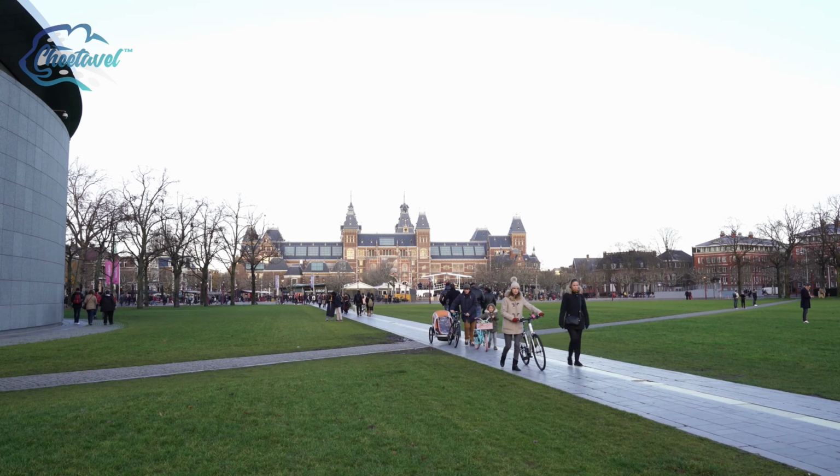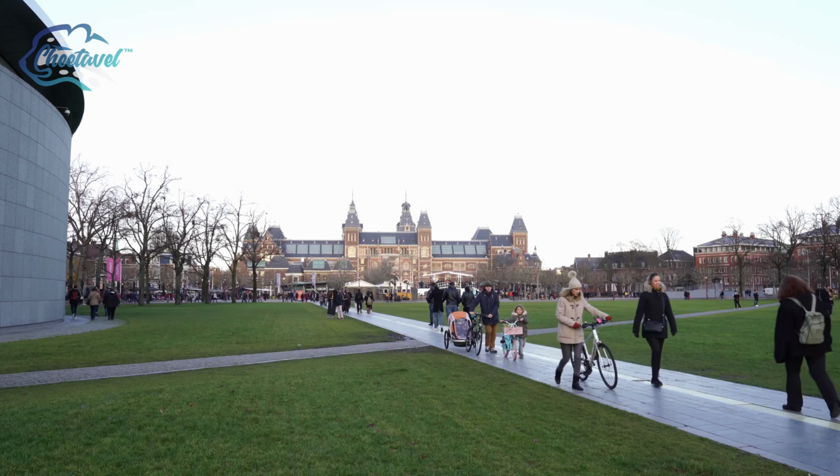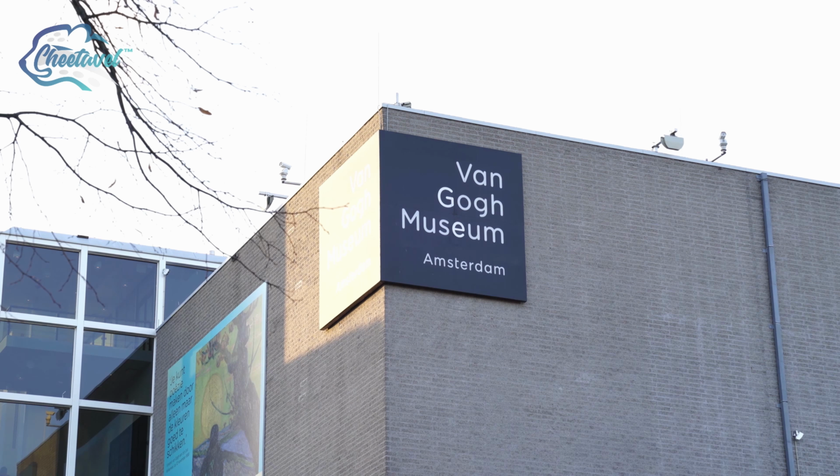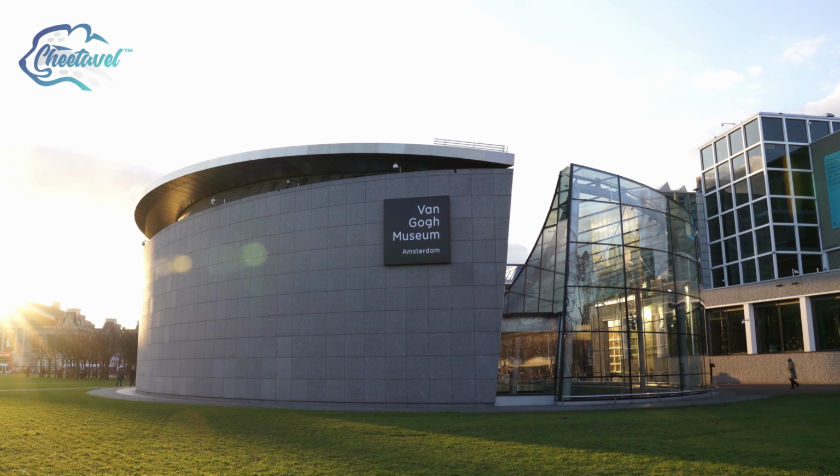There is also the Stedelijk Museum, the Van Gogh Museum and the Concertgebouw on Museumplein. The Van Gogh Museum is an absolute must-do among the things to do in Amsterdam. A recent study carried out by the Erasmus University in Rotterdam of the reputation of the 18 best-known art museums in the world found that the Van Gogh Museum has the second best reputation in the world.